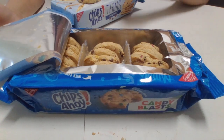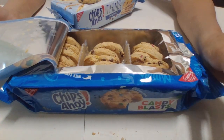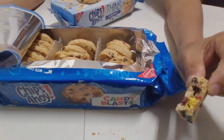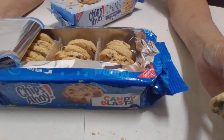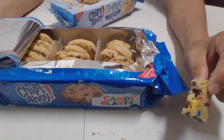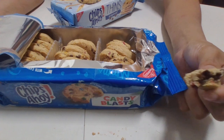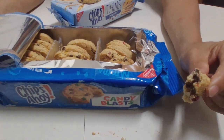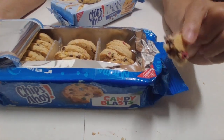Not bad. Sweet, but not really, really strong sweet.